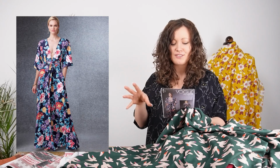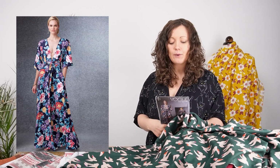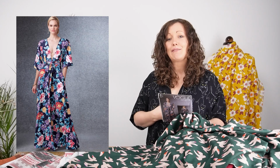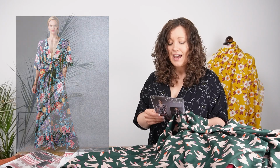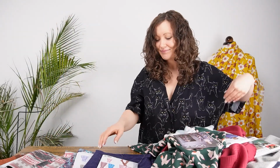I love the fullness of the sleeves as well. It has got quite a low V-neck, which I know in a lot of versions that I've seen online, people have either worn a vest top underneath, or they've just shortened that V and made it a little bit higher, but you could quite easily do that if such a low V isn't your sort of thing. But I think that would make a stunning combination.